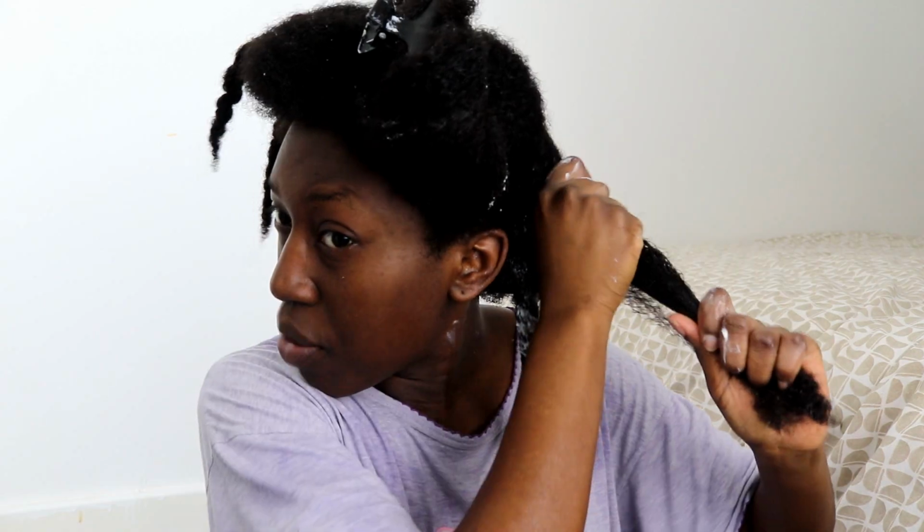Girl, it makes my hair look healthy. Looks healthy. My hair doesn't feel excessively wet. It doesn't feel so wet. It feels like it's dried already. What's that? Low porosity or medium? I think I had medium porosity.